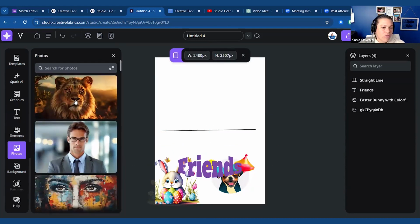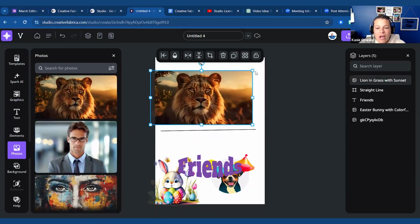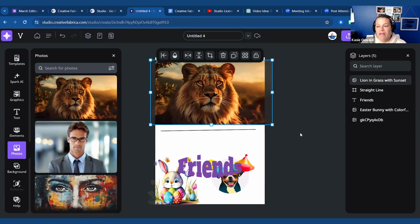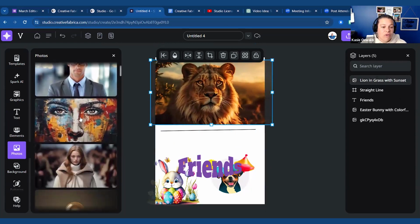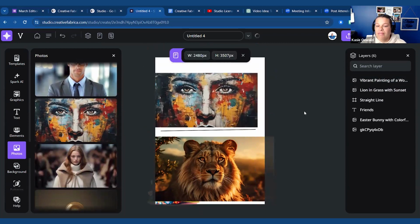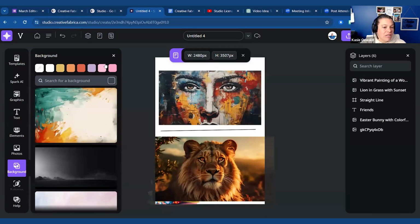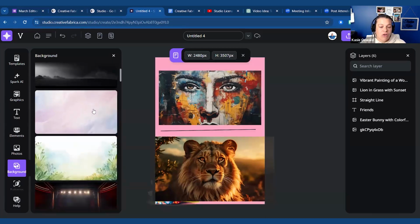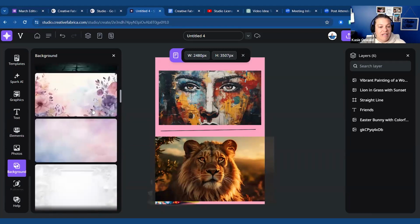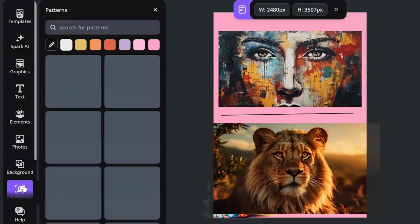But when I go to photos and I look at some of these pictures, I just can't believe how beautiful they are. Look at that. So you are welcome to use these photos, again, as long as it's not sold without a background. Beautiful, beautiful. We do have different backgrounds on here as well. You can choose a colored background, or you can go through some of these presets also. So tons and tons of them.